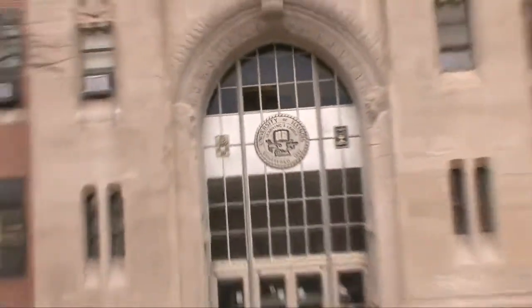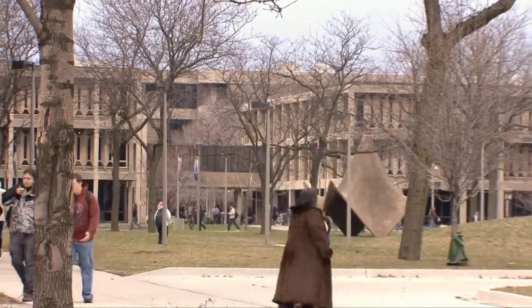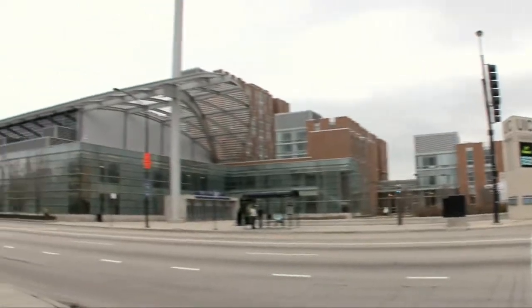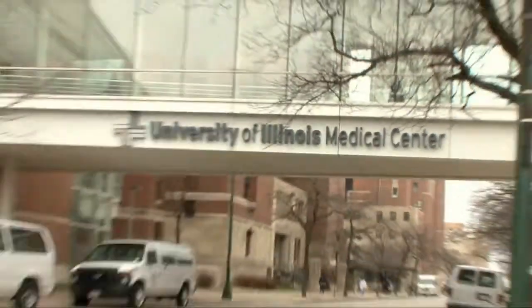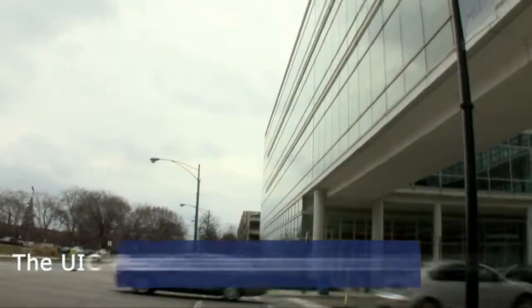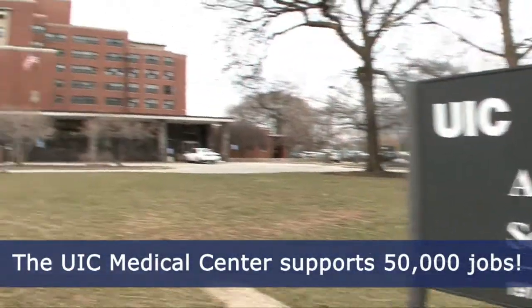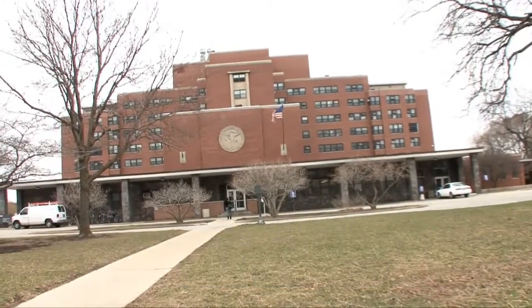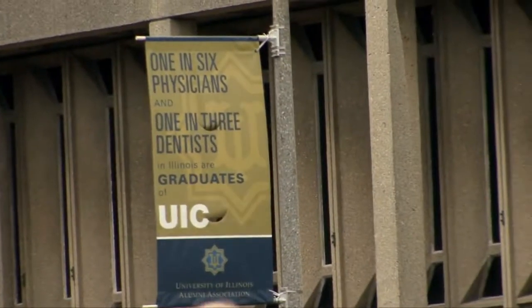UIC is part of the University of Illinois system and is the largest university in the Chicago area. The campus spans 240 acres with 100 buildings, 5,000 trees, geothermal energy plants, two state-of-the-art fitness centers, and the largest medical school in the nation. UIC is a major part of the Illinois Medical District, dubbed by some as the nation's largest urban medical district. In fact, one in every six Illinois physicians are UIC grads, as well as one in every three dentists.